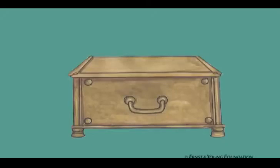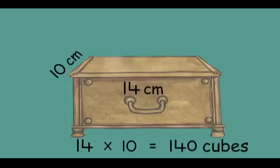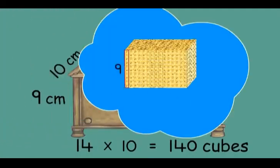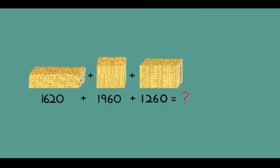Then Shankar measured the third box. Its length was 14 centimeters and breadth was 10 centimeters. That means the thieves would have kept 14 multiplied by 10 is equal to 140 gold cubes in the first layer. The height of this box was 9 centimeters. So, there were 9 layers of cubes in that box with 140 cubes in each layer. So, the third box had 140 multiplied by 9 is equal to 1260 gold cubes in it. Now Shankar found out the total number of cubes in all the 3 boxes.